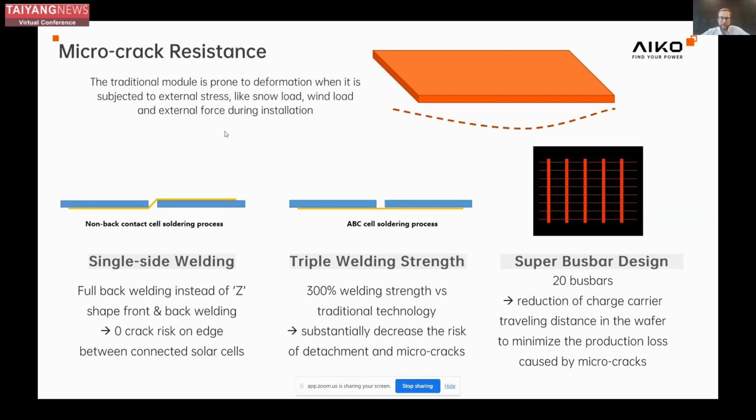Further aided also by the fact that we have a lot of bus bars on the backside, 20 in fact. And this also reduces the resistive losses, so the charge carriers that are generated that need to reach the metallization. This is mitigated, so for performance that's very good, but also for reliability. Actually, the chance of getting micro cracks in your product in this way is also reduced.